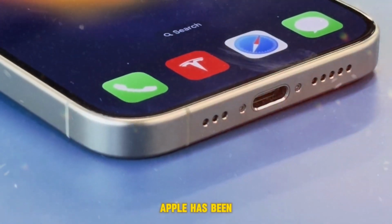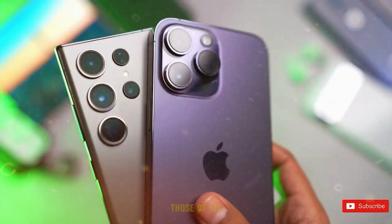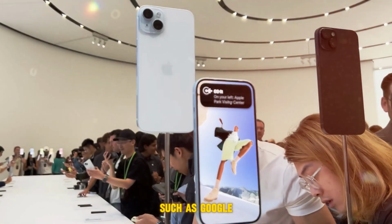Bloomberg claims that Apple has been developing Ajax, a massive language model, since last year. Its AI models are not as sophisticated as those of its rivals, though. This may cause Apple to collaborate with businesses that have more sophisticated AI models, such as Google and OpenAI.